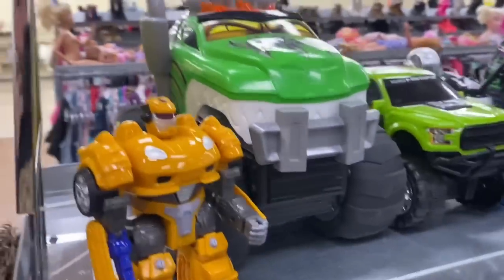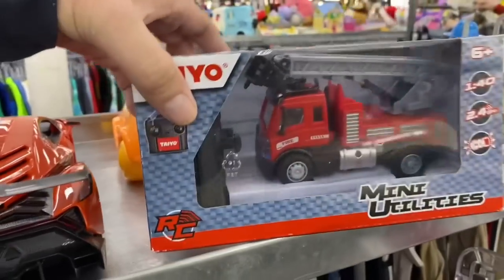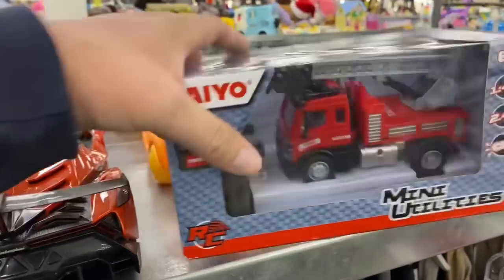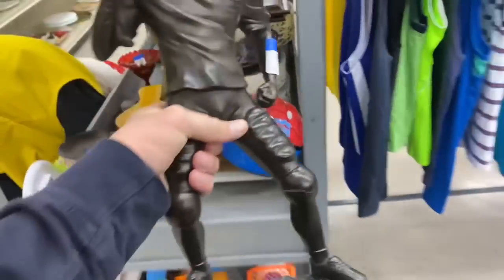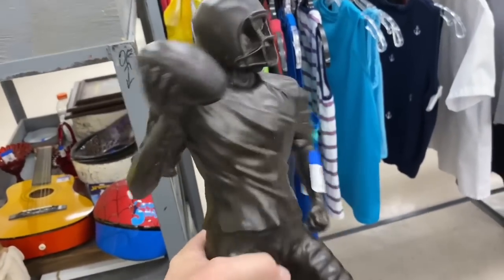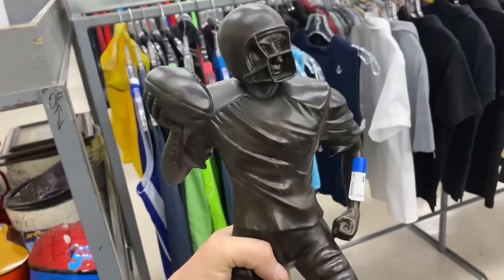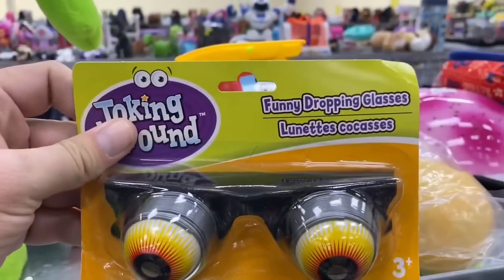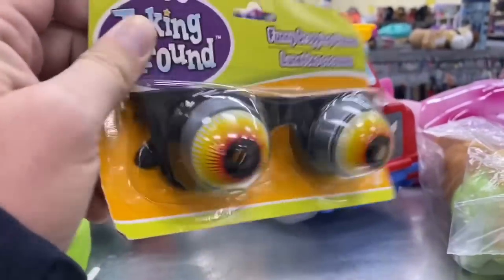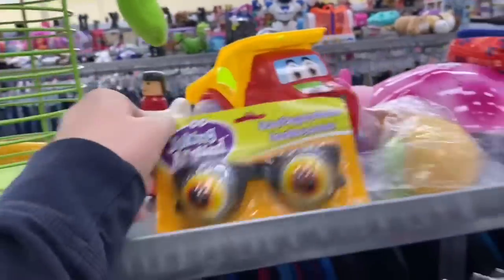Big old monster truck. And what's this? Mini Utilities. That's a little RC car. Oh wow, look at this thing. Oh, that is cool. Oh, look at that. We got some of those. What are they called? Funny dropping glasses. The eyeballs all like bug out. I think I had a pair of those when I was a kid.